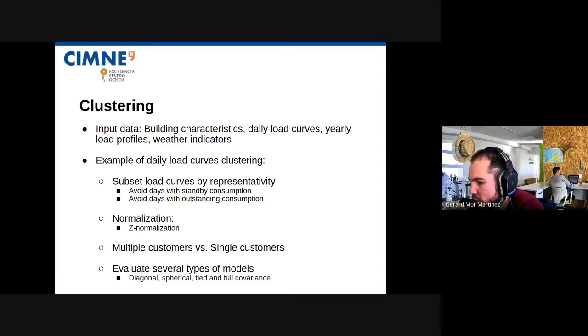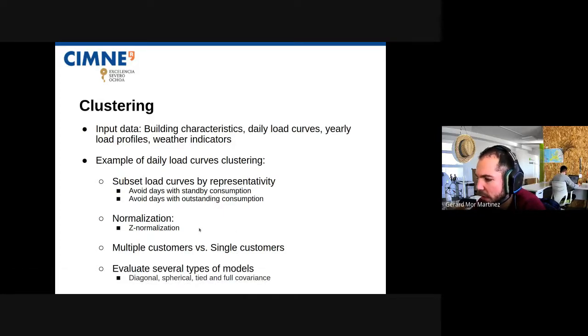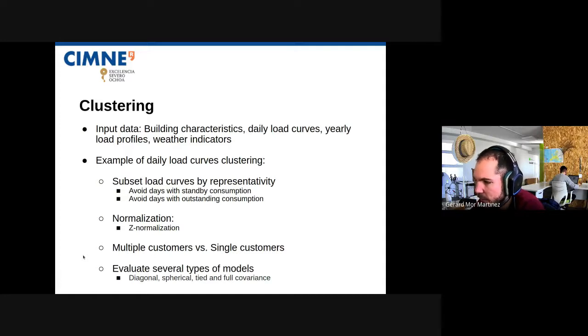There are also some differences between trying to cluster the time series data of several customers or of only a single customer, because sometimes we want to cluster, for example, the most common patterns of a whole utility. When we are trying to do that, we need to reduce the order of the daily load profiles, and we could use some dimensionality reduction methodology like PCA or LDA. But in the case of single customers, which is the most common case that we are using right now, we use directly the daily load curves that have been detected as representative for that user.